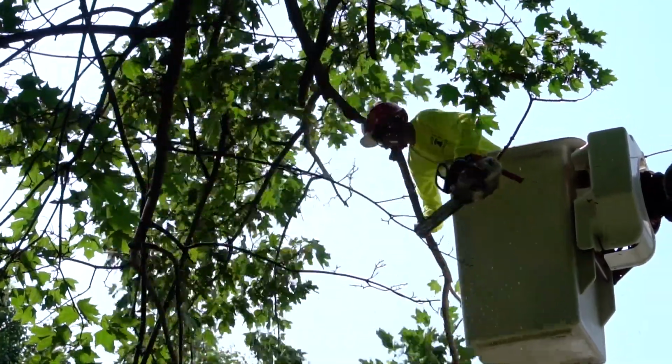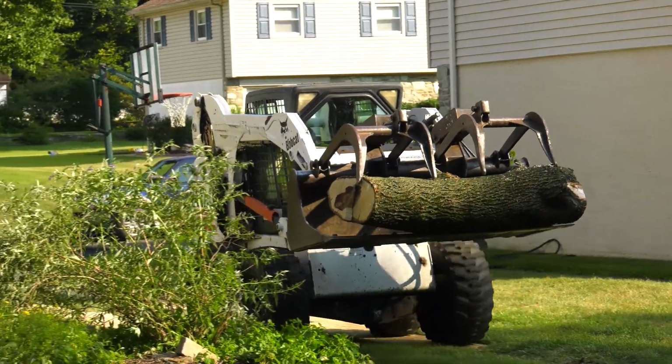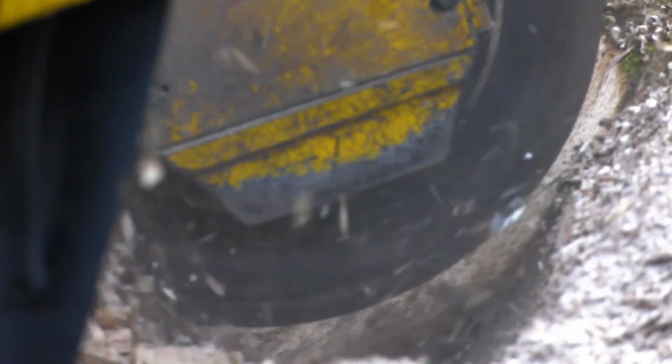Liberty Tree Service is not a fly-by-night tree company. They're established and been serving Bucks County, Montgomery County, and Philadelphia. Liberty Tree Service, doing it the right way with the right equipment and the right team.